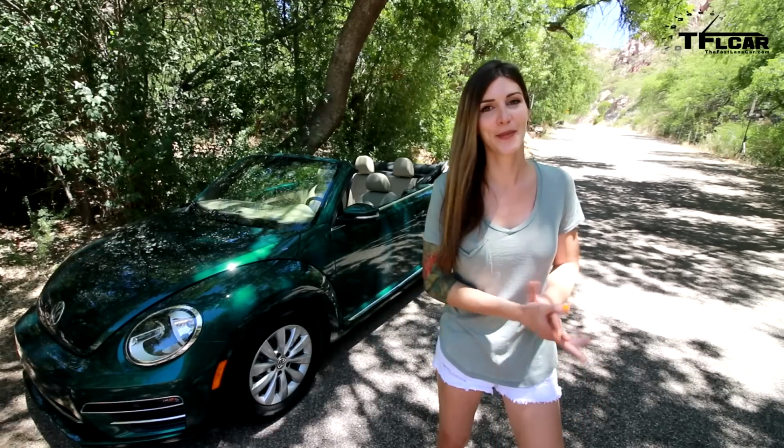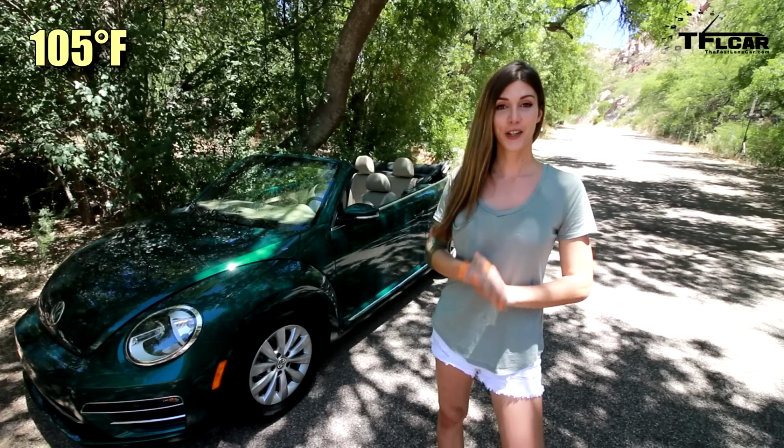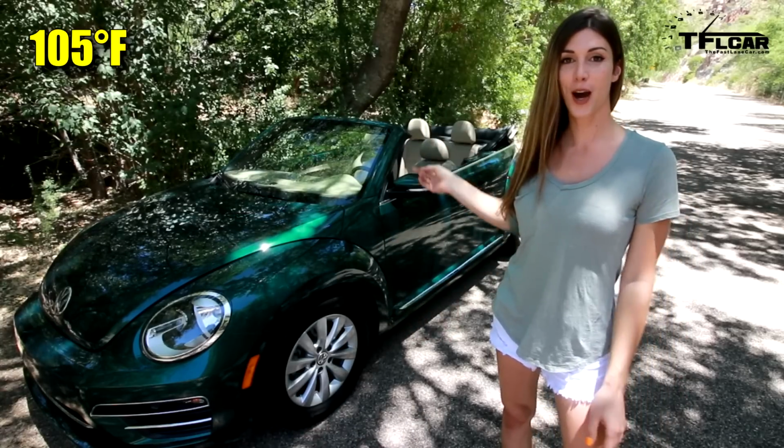No, but seriously, I am here in Patagonia, Arizona, because I live in Tucson, and it's 105 degrees today. So this is the only safe place where you can open the top on a convertible. Allow me to briefly demonstrate why this would be such a bad idea. Windows go down.